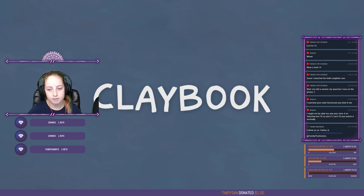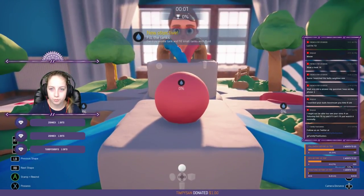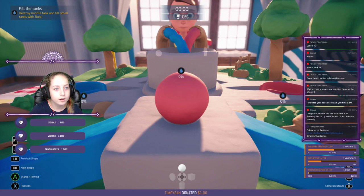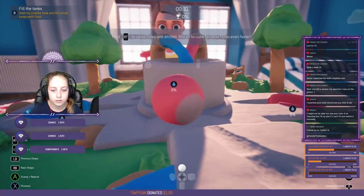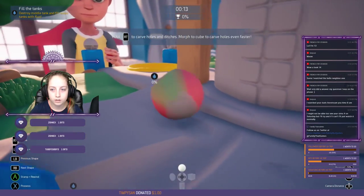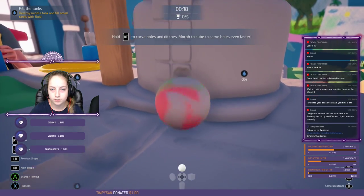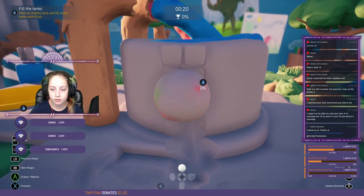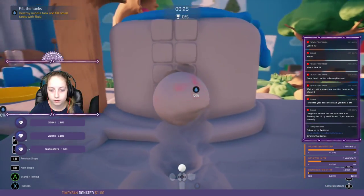Okay, we're on to the next level. Or the first level, since that was the tutorial, but... Okay, this kid is creeping me out. Why are you watching me? Okay, destroy middle tank and fill small tanks with fluid. Those tanks. Okay. So, I can probably just carve here. Okay, I don't like being the ball. There.